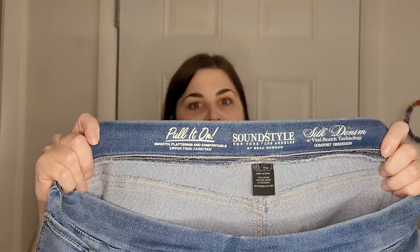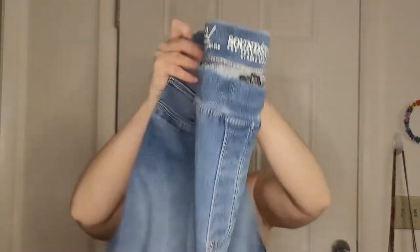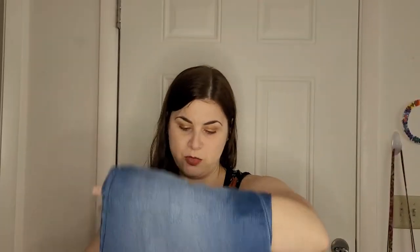All right, this is Sound and Style New York Los Angeles by Bo Dawson, Silk Denim Comfort Obsession, zipper free. It is a size extra large. It is really soft. Never heard of that before. But yeah, it's like a stretchy pull-on pant. So we will see about that.